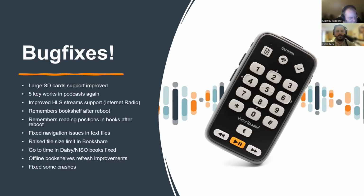The go-to time in Daisy and NISO books was fixed. On larger books, we had some issues where you couldn't go past, I think it was 66% or something like that. So that was resolved. Offline bookshelf refresh improvements. That ties into the large SD card support that I mentioned before, so we've made some improvements there. And we've also fixed a few crashes.